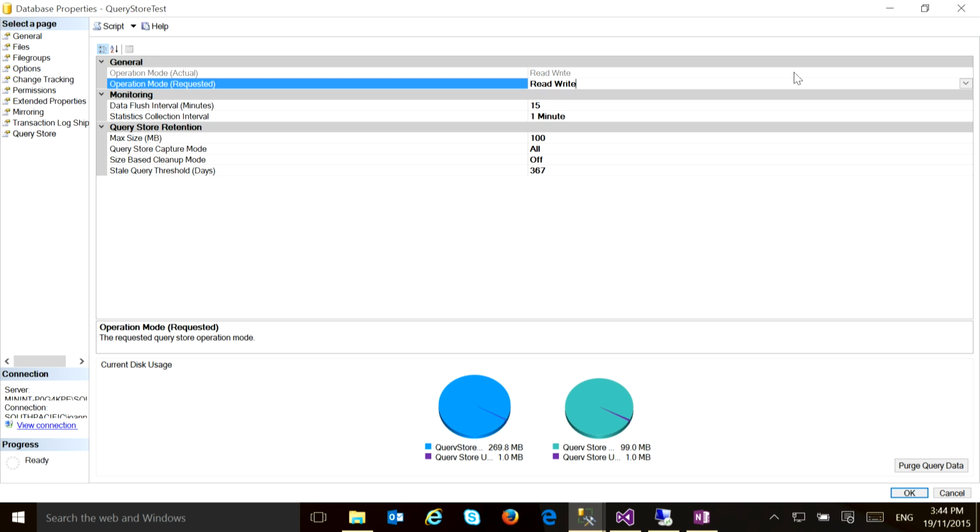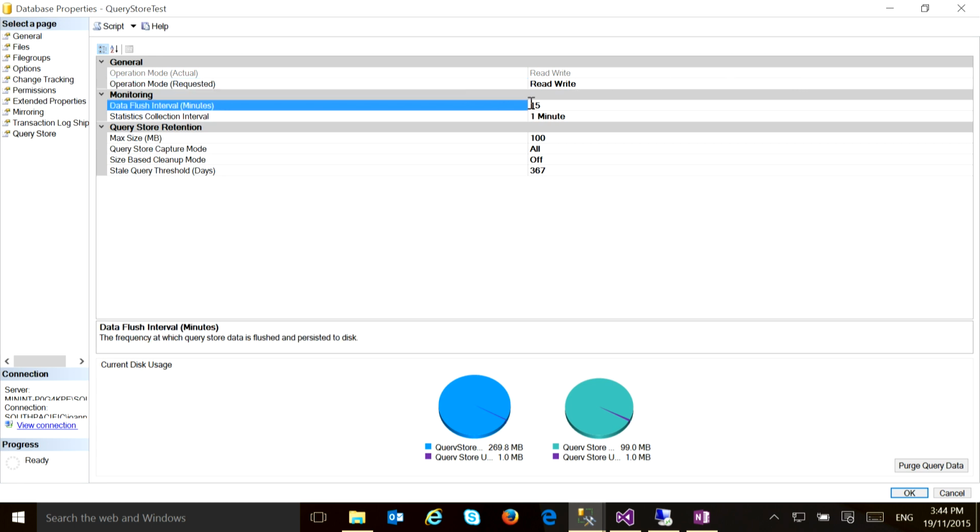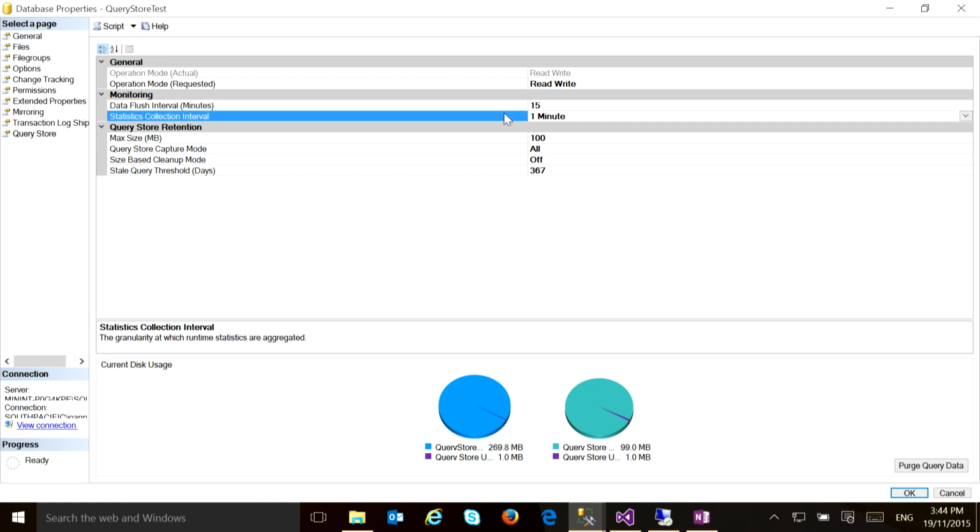So if you do want that data to persist, as in you want all the query information or the query execution plan information to persist, then you want to be in read-write mode, okay? And then you can also specify a data flush interval, which is the frequency at which the Query Store data is flushed and persisted to disk, okay? By default, it's every 15 minutes. And then you've also got your statistics collection interval. That's the granularity at which the runtime statistics get aggregated.